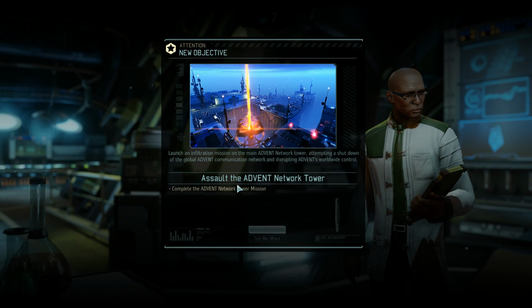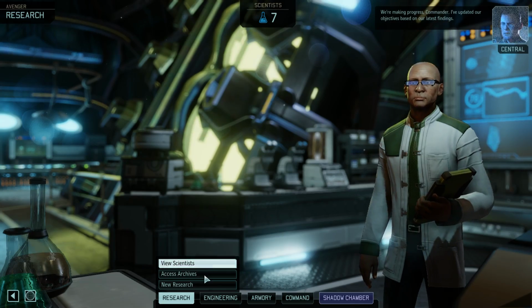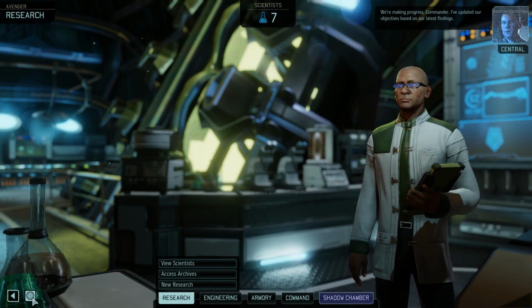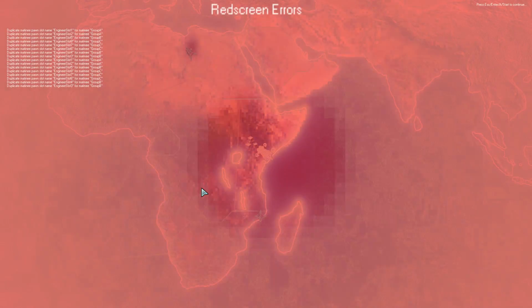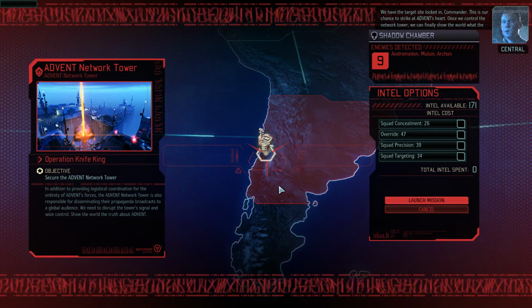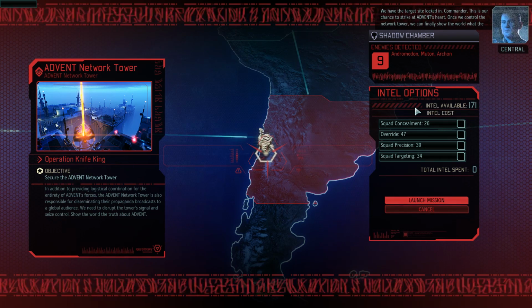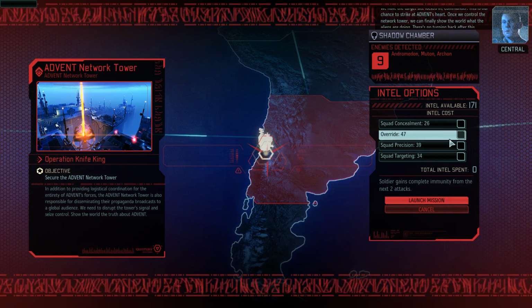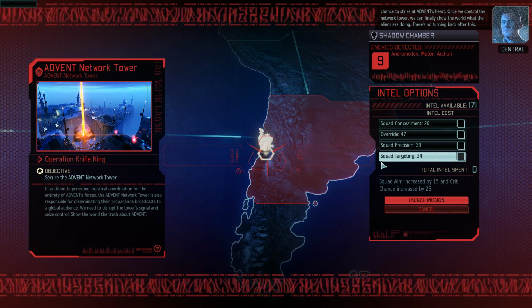New objective added. Alright, we're going to assault the Advent Network Tower. We're making progress after about 10 minutes of cutscenes. We've updated our objectives based on the latest findings. We have the target site locked in, Commander. This is our chance to strike at Advent's heart. If we only control the network tower, we can finally show the world what the aliens are doing. There's no turning back after this.